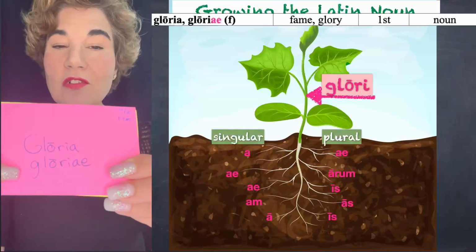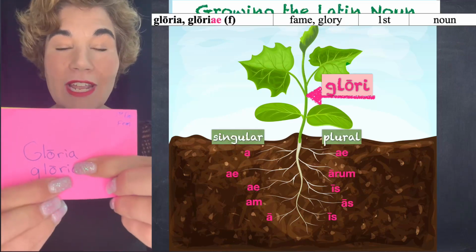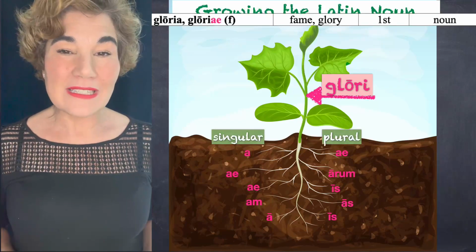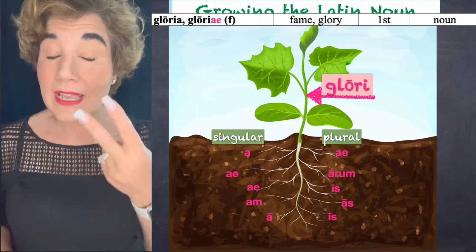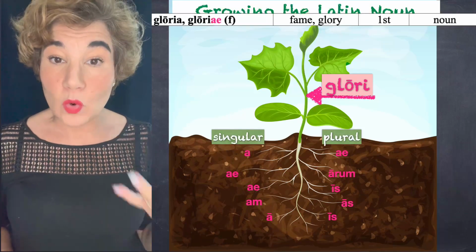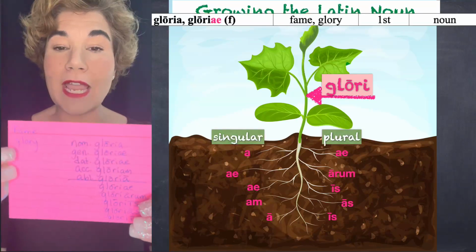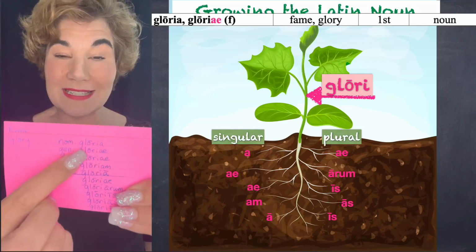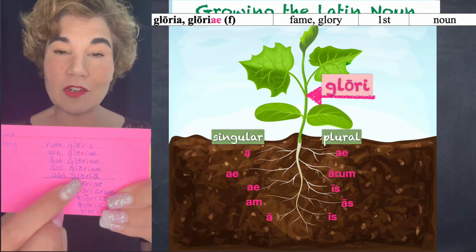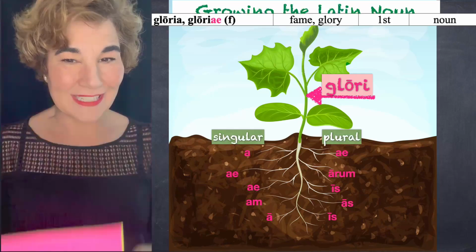Our next one is pretty easy as well. It's glōria, glōriae. And we cover that genitive and we get glōri- as the stem. And that's one of our translations again today. So the translation of this word has two English translations. And sometimes a Latin word can have more than one translation. And that's okay. So it is fame or glory, which was the stem, right? So glōria, glōriae, glōriae, glōriam, glōriā, glōriae, glōriārum, glōriīs, glōriās, glōriīs.